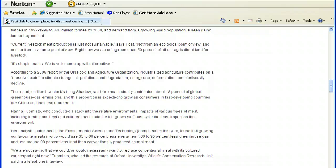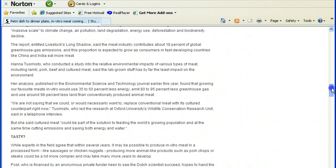We are not saying that we could or would necessarily want to replace conventional meat with its cultured counterpart right now. Well, it's already calling it a counterpart. You're not even buying it and eating it yet. But you know it's coming, Tuomisto, who led the research at Oxford University's Wildlife Conservation Research Unit, said in a telephone interview. Let's continue.